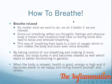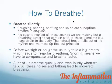By taking control of your breathing and making it more relaxed, your body tunes in and becomes relaxed as well, which leads to better functioning in general. When the body is relaxed, health is good, energy is high, and it becomes easier to be happy and loving towards yourself and others.